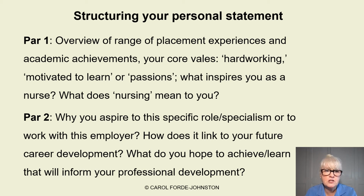Paragraph 2 might be to look at why you aspire to this specific role or specialism or to work with this employer. If you've worked as a student in the area or had an informal visit, you can mention that there. How does it link to your future career development? What do you hope to achieve or learn that will inform your professional development?